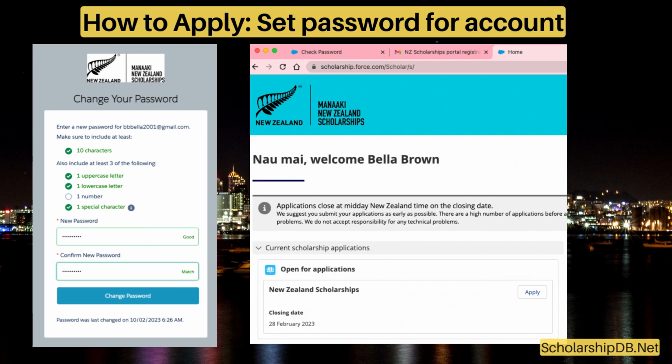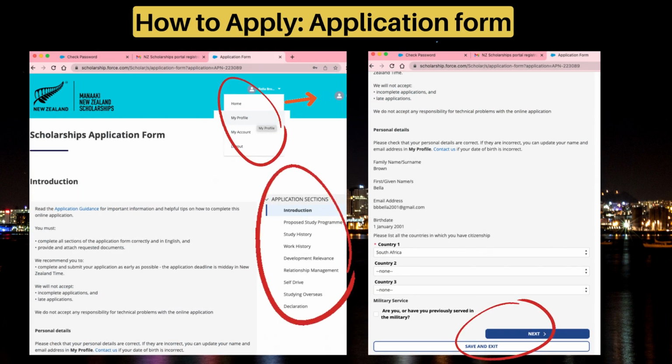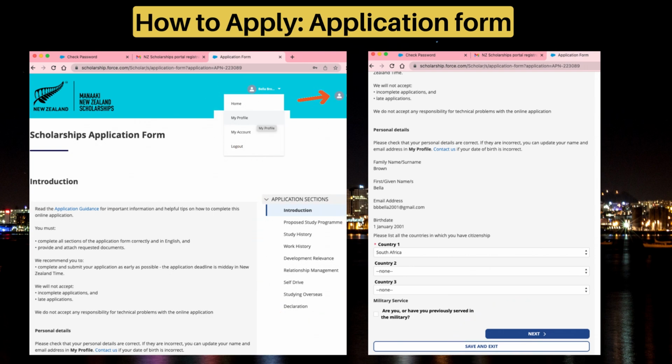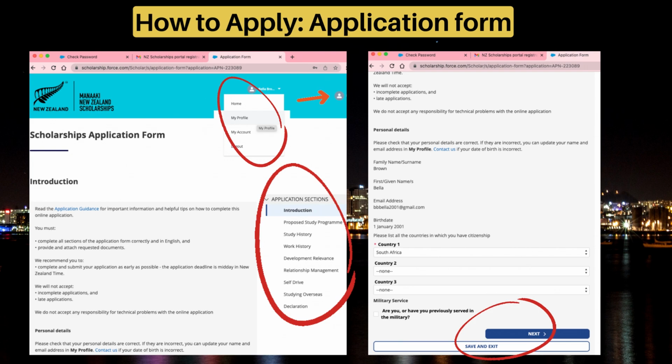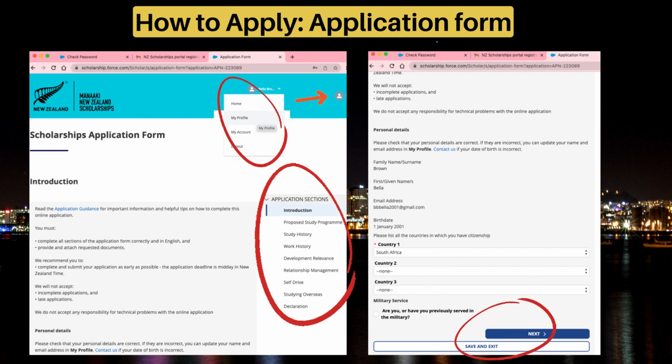Click Apply button to start. Read the introduction here. Navigate through your application using the menu on the right-hand side. Check that your details are correct. If they are incorrect, you can update your name and email address in My Profile. Select your citizenship. You can save and exit the form and resume later.